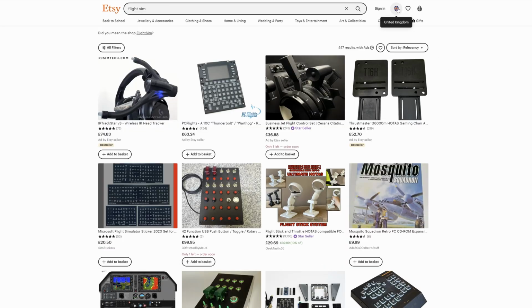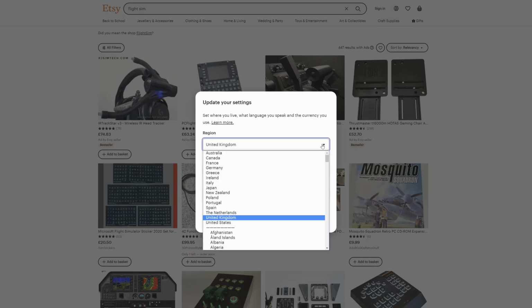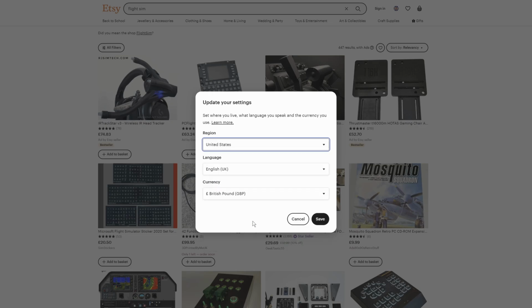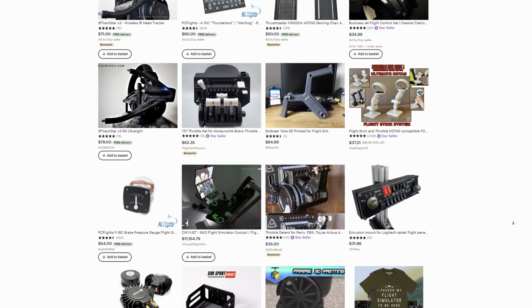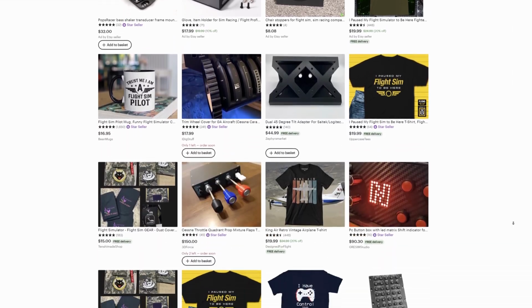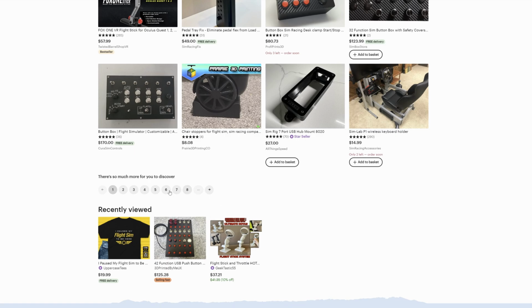Etsy has picked up my location, so prices are shown in pounds, but of course I can change that. I want prices in US dollars, so let's change it to United States and dollars. Save those changes, and now all the prices are in US. The range of products available are very diverse indeed. But then again, my search term of flight sim is fairly general anyway.